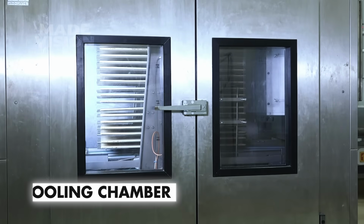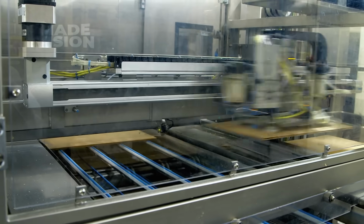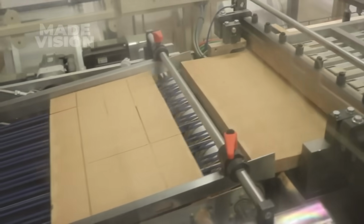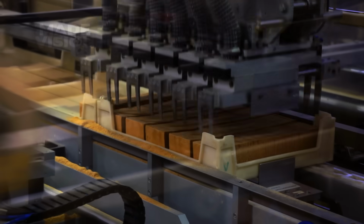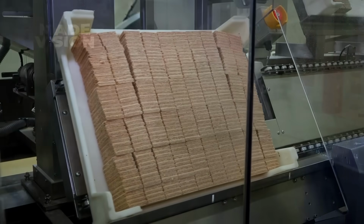The coated wafers pass through an enclosed cooling chamber, giving the chocolate filling time to set. Once cooled, a robotic arm fitted with suction grips lifts and arranges the wafers into orderly stacks, before a series of knives cuts through the stacks, creating individual blocks of KitKat fingers. Each block is then placed into these plastic trays by another robot that sends the trays towards the chocolate molding line.